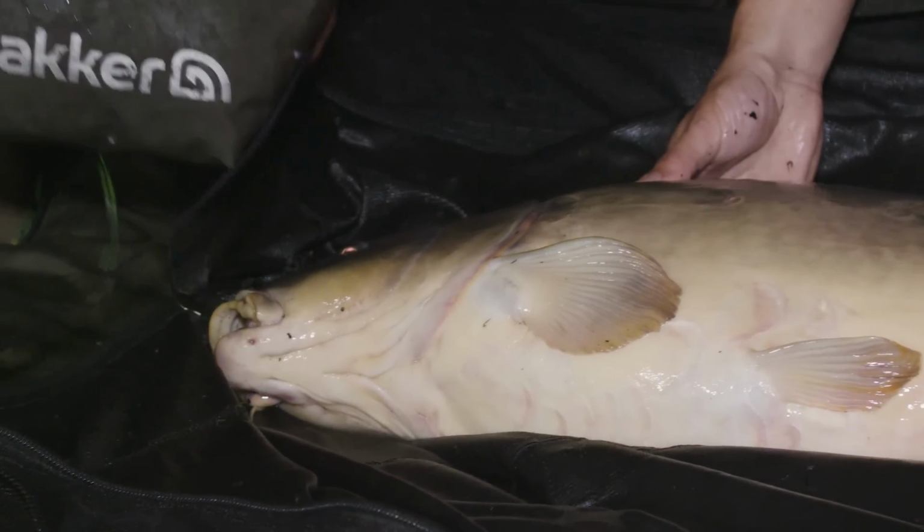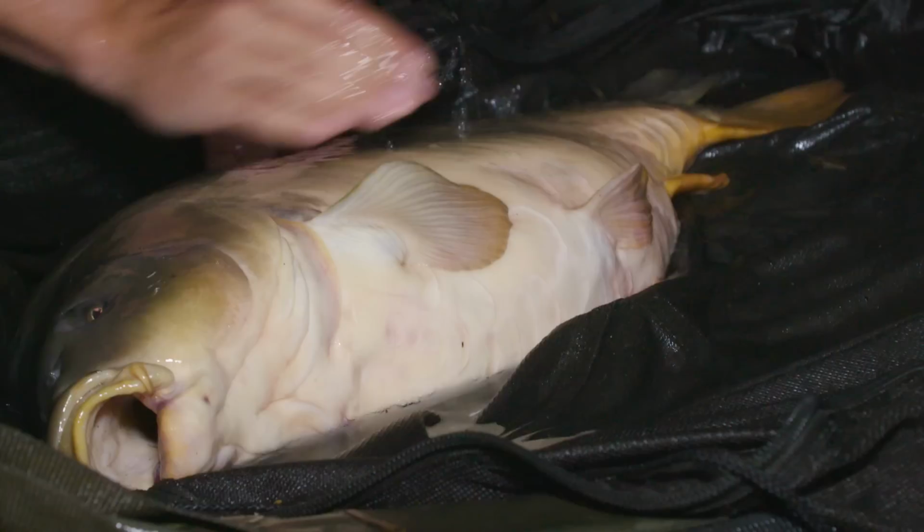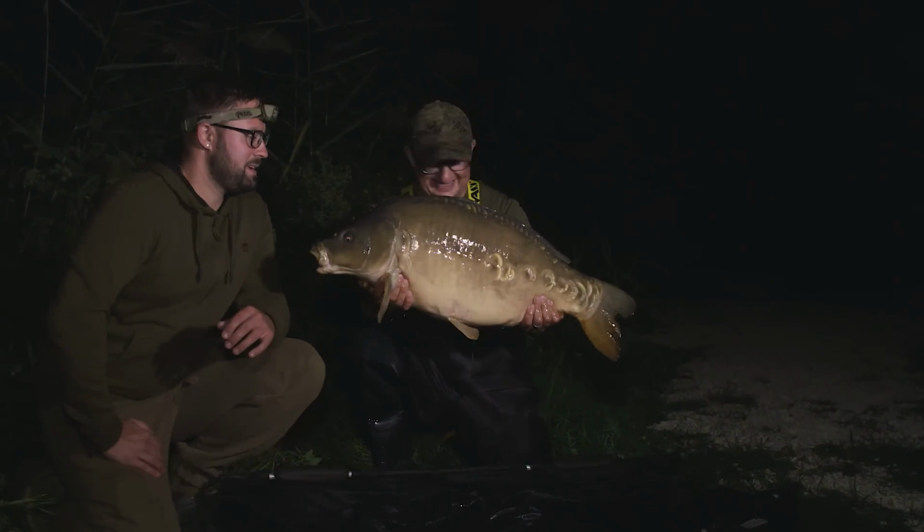Yeah, man. Wow, look at the scales. He's awesome. That is nice. It is a looker, he is, mate. Check that out. We did need that. We did need it, mate, yeah.